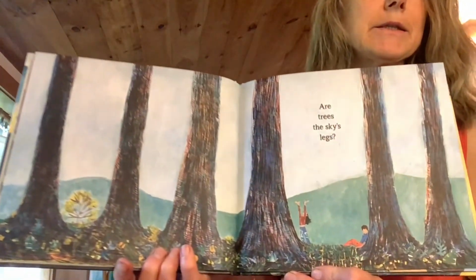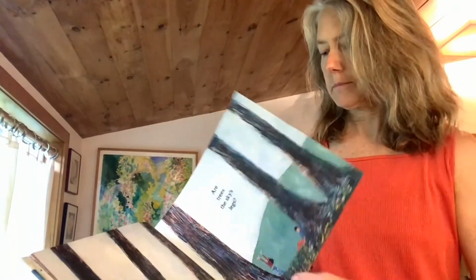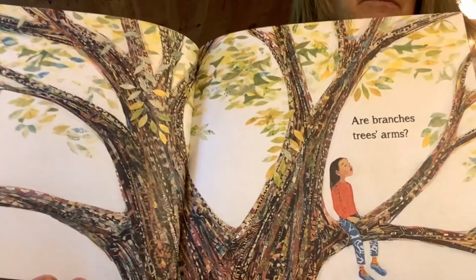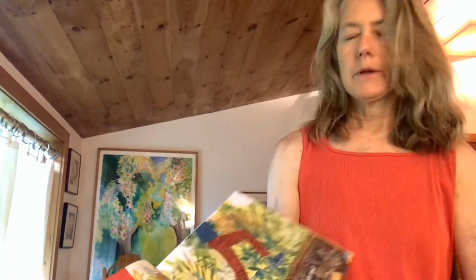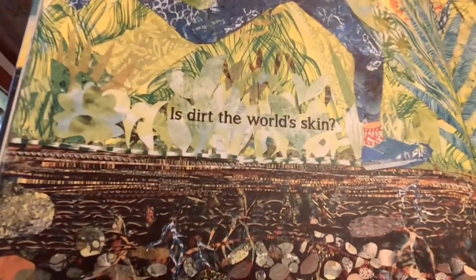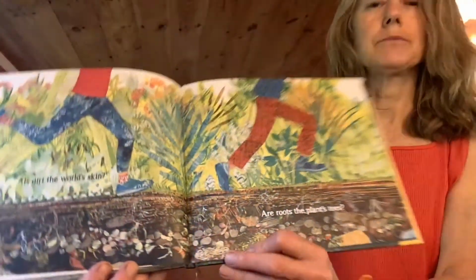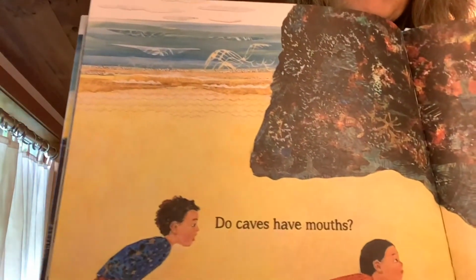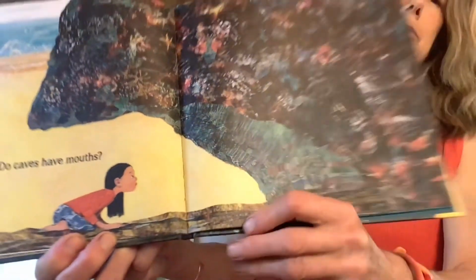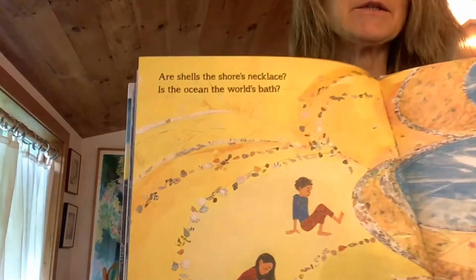Are trees the sky's legs? Are branches trees' arms? Is dirt the world's skin? Are roots the plant's toes? Do caves have mouths? Are shells the shore's necklace? Is the ocean the world's bath?